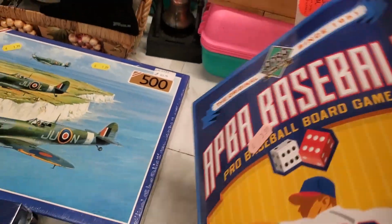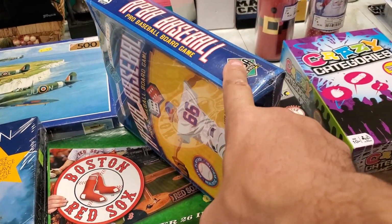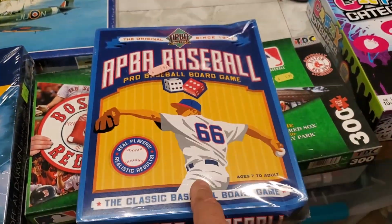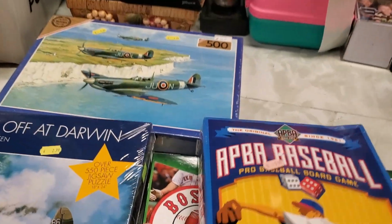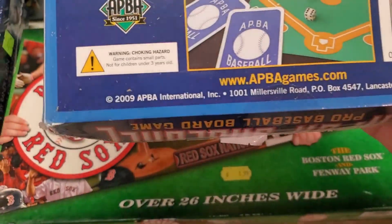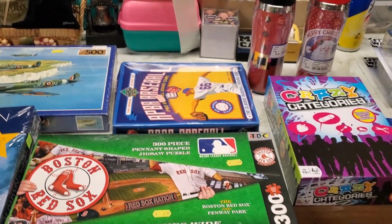I see a lot of these baseball games. These are all new and sealed. This RPBA baseball, I didn't see this exact one, but I did see other similar ones that are basically the same game, maybe a different year. Let's see if we can find the year on this one. 2009. There you go. Okay, so probably close to $40 for that game.